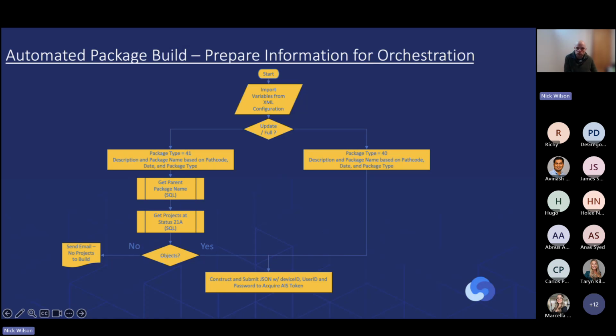And so in this scenario here, we're doing a DV update package, and our transfer activity rules show that we're going to build everything that's at status 21A. And that is, maybe not that status, but that likely would be a familiar step for developers looking to promote or build all objects and projects at a certain status.